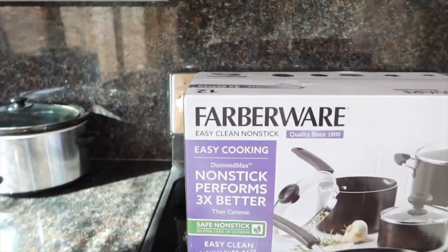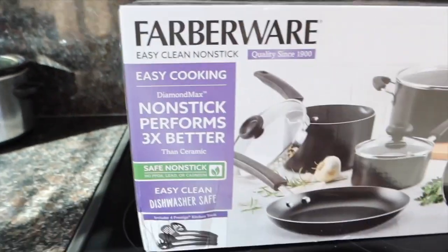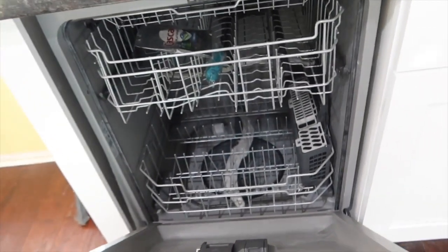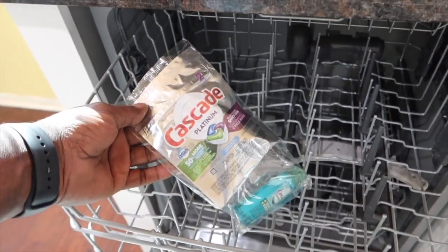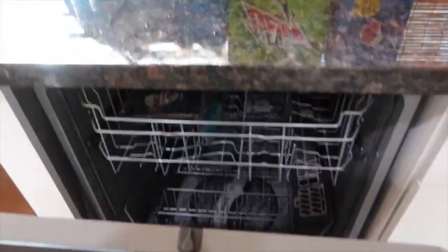And as you see, this is the easy non-stick performance, three times better. So this will go well inside of the dishwasher, which I have not turned on yet, but I do have certain things for the dishwasher like a starter kit, Cascade Platinum, which I could use. I cannot wait to use it. Speaking of this, I don't know if I turned it on, yeah, I think I did that yesterday.